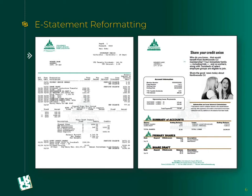The one on the left, nobody's going to look at. The one on the right makes sense to people. They're going to look at it. They can take it in pretty quickly and get the information they need.